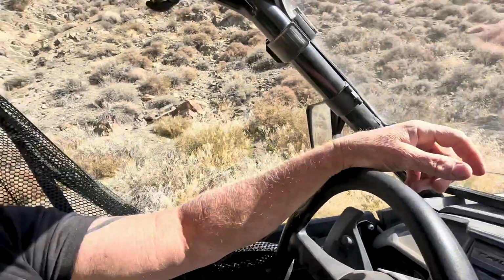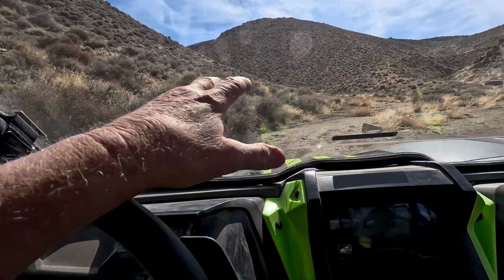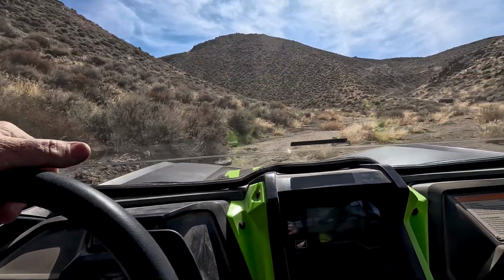So I found this spot on Google Earth. You know, when you're retired, you got a lot of time on your hands. And it looked like there was going to be a structure down here. Possible. Thought it could be one of the ghost towns out here, but I can see something up ahead of us. We're going up this wash. There's no road. There's no tracks. I see no sign that anybody's been up here in a long time. But I can see something up here ahead of us. And I don't know what it is.